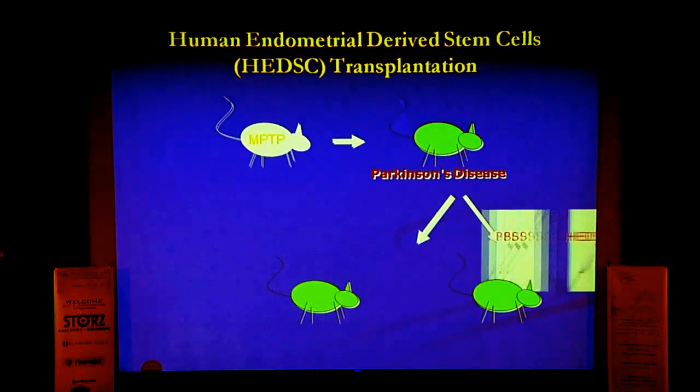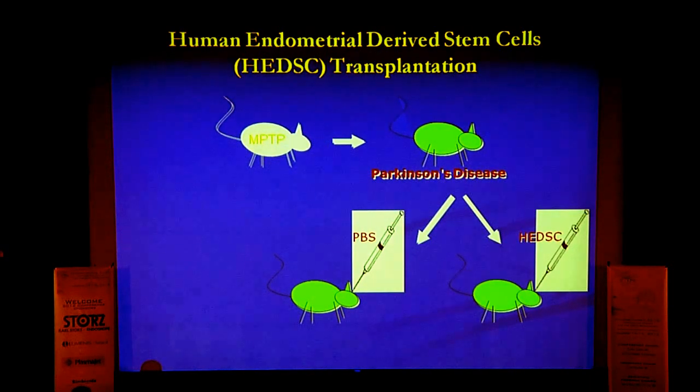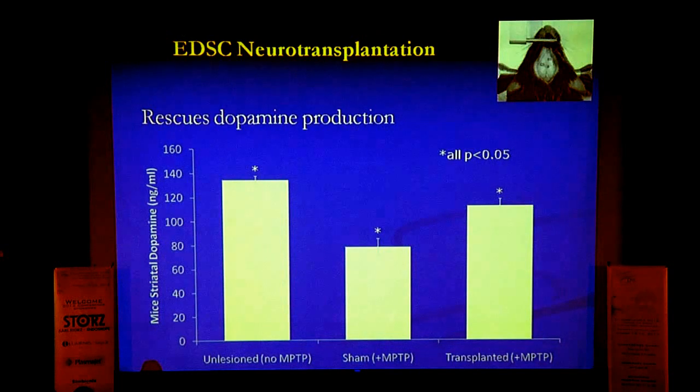And when we create a Parkinson's disease model in mice, we got them to produce tyrosine hydroxylase, which is the rate-limiting enzyme involved in dopamine production. We create Parkinson's disease in mice, and we transplant these cells in versus a control, we can help rescue dopamine production in these mice. So here are the unlesioned animals. Here's what happens when we give them this medication that causes Parkinson's disease. We transplant our endometrial-derived stem cells into these mice, and their dopamine production goes back up, helping to partially rescue Parkinson's disease in this animal model. So these stem cells from the uterus have tremendous therapeutic potential.